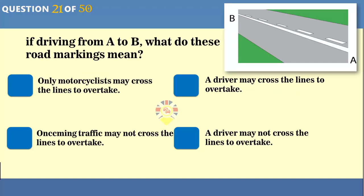If driving from A to B, what do these road markings mean? Only motorcyclists may cross the lines to overtake. A driver may cross the lines to overtake. Oncoming traffic may not cross the lines to overtake. A driver may not cross the lines to overtake.